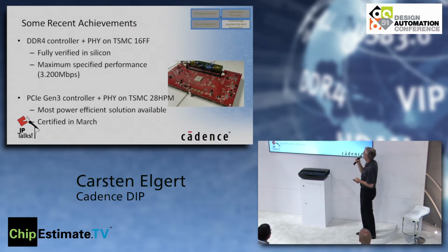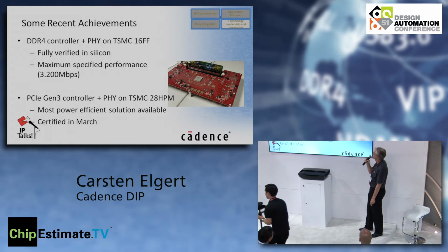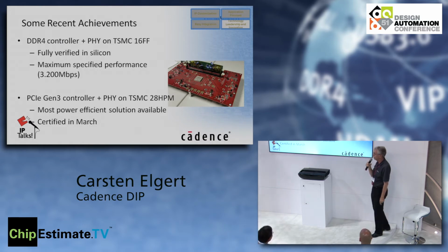Some of the recent achievements, I think I briefly mentioned it already: the DDR4 controller and the PHY are both working. Silicon is back and working. It's in characterization for the 16 nanometer FinFET from TSMC. And this is the first chip available so that you can really make use of the maximum performance of the DDR4 spec, which is 3,200 megabit per second.